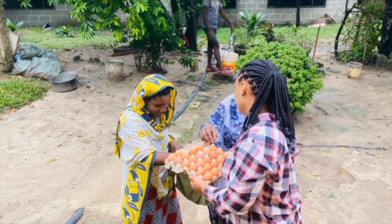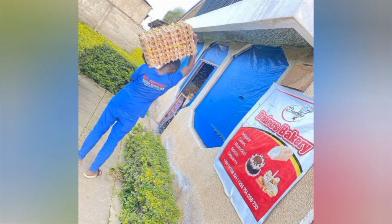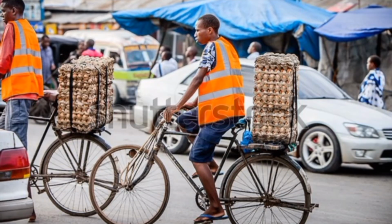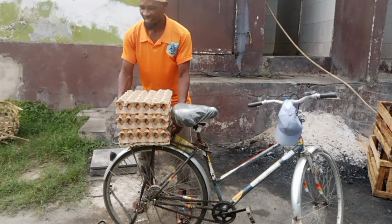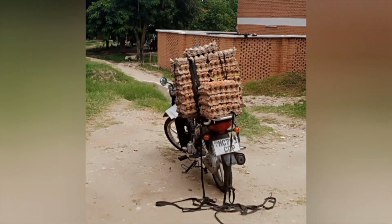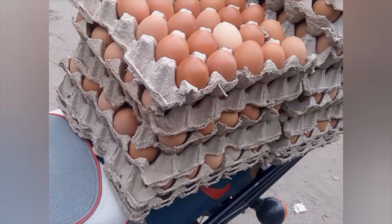The eggs are transported through human delivery, that means on foot, by bicycle, motorcycle, tricycles, and cars. At this phase, the suppliers meet the challenge of poor road conditions.